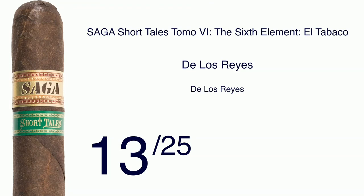Number 13, and I believe the longest name of any cigar on the list this year, is the Saga Short Tales Tomo 6, the Sixth Element El Tabaco. So this is part of De Los Reyes's or Saga Cigars book series, formerly called the Short Tales series. They all come in packaging that looks like vintage books. They have a brown weathered texture on the front, and the sides have a green paper-like substance made to look like the binding of a book. They actually do contain some pages when you open them up. It was on our packaging awards 2 years ago, and rightfully so, and they continue to look fantastic.